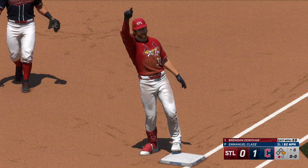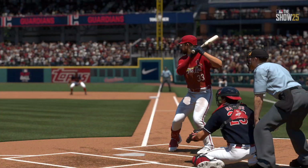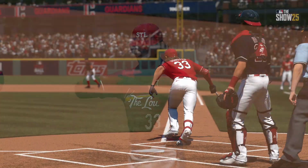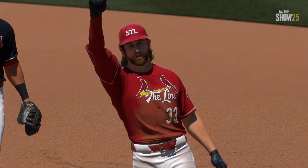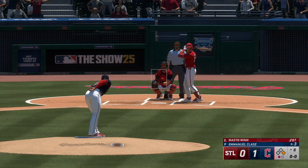Didn't exactly square that one up, but sometimes you don't have to. There are a lot of nicknames people have attached to hits like that. Blooper, flare, duck snort, lawn dart, etc. But whatever you want to call it, it's a knock. And those are the ones that'll make you smile as a hitter just about every time. 1 down, runner at first.